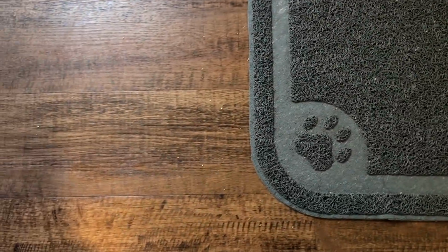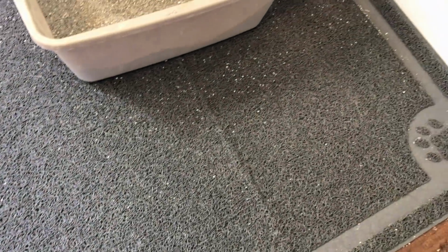Now, we accidentally got the ones that are extra large, so they're just way too big. They take up too much of our room, but at the end of the day, they do their job and they catch the cat litter, and I don't care.